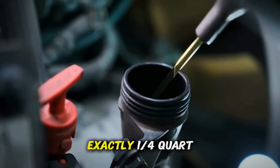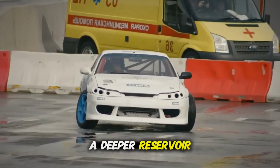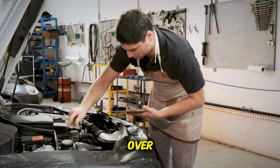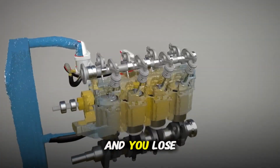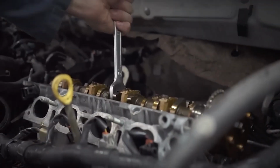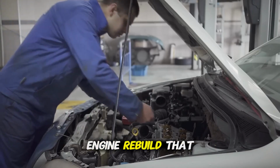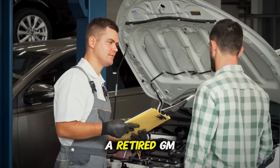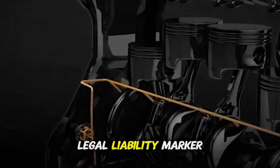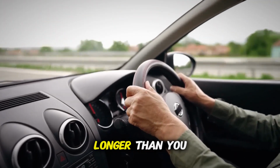Running your oil exactly 1/4 quart above the max line gives your pump a deeper reservoir to pull from during that deadly startup window. Do not go a full quart over, because that causes foaming, and you lose pressure entirely, which is a $4,000 disaster. 1/4 quart above max costs you nothing and protects an engine rebuild that costs everything. A retired GM engineer told me privately that the max line is a legal liability marker, not a performance target, and your bearings have known that longer than you have.